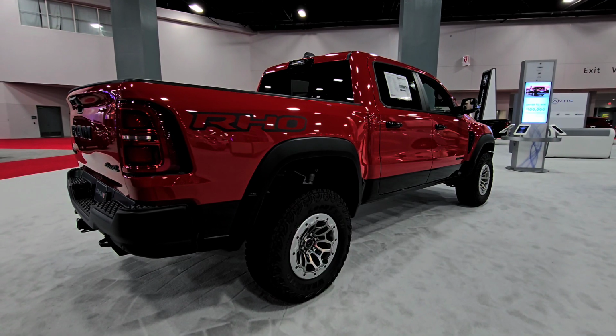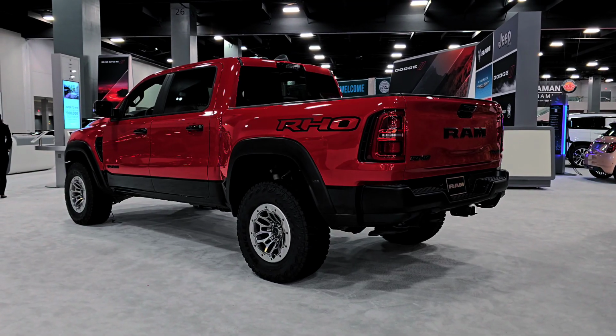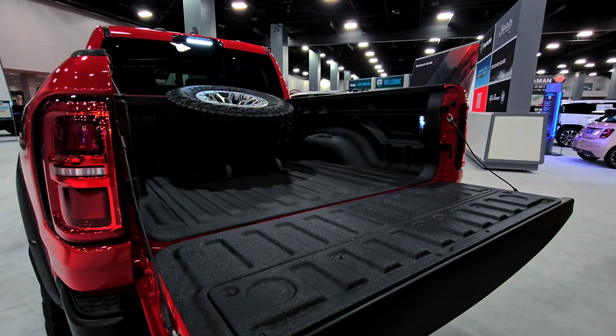So there is a brand new truck in town, and though it looks exactly like a TRX, it is not a TRX. It is called the RHO, which stands for Ram High Output, which also means there is a brand new engine underneath the hood on this thing.